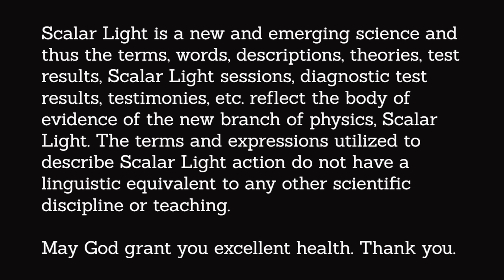light sessions, diagnostic test results, testimonies, etc., reflect the body of evidence of the new branch of physics, scalar light. The terms and expressions utilized to describe scalar light action do not have a linguistic equivalent to any other scientific discipline or teaching.